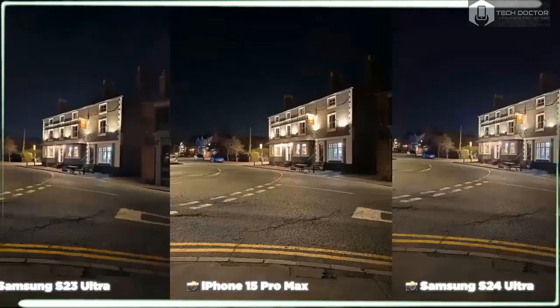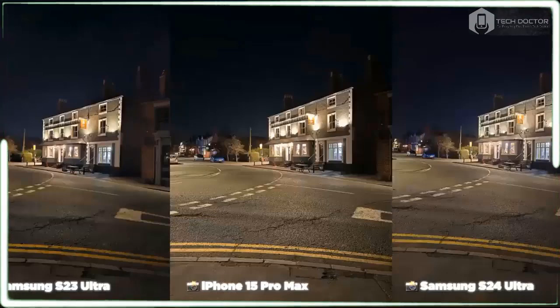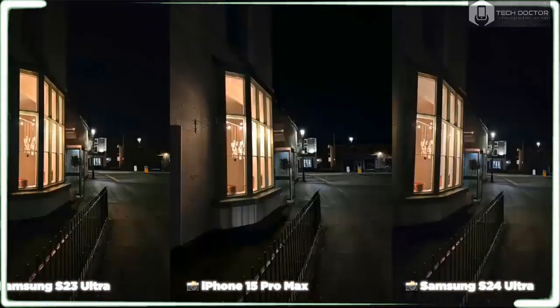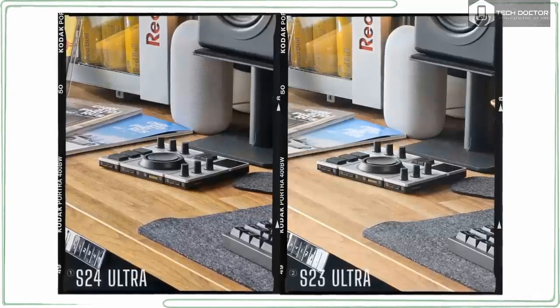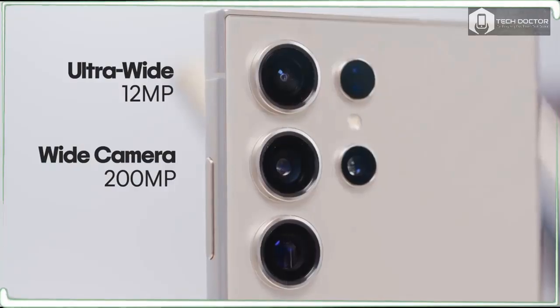Let's start with the Galaxy S24 Ultra's 5x zoom lens. Samsung has not taken a step backwards, more a step sideways. The Galaxy S24 Ultra still has the best zoom camera you can find on a smartphone.